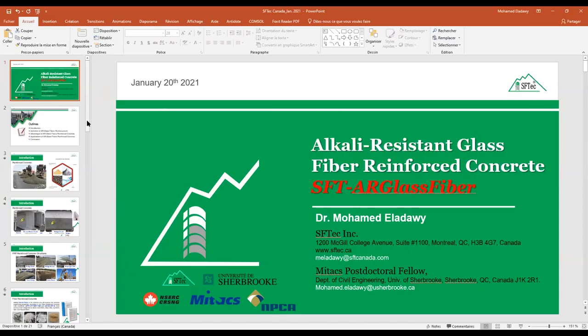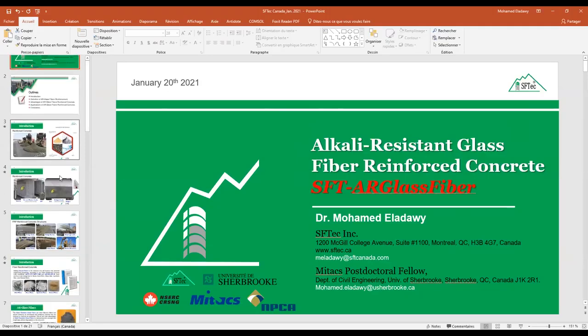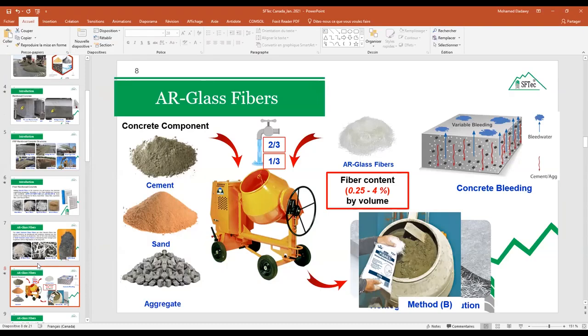What is the effect of the glass fiber reinforcement on the concrete workability and on the segregation of the concrete? At high fiber content, alkali-resistant glass fiber reinforcement will enhance the fresh concrete cohesion and also interlock around aggregate particles. So it reduces the concrete workability, but it's not too much.